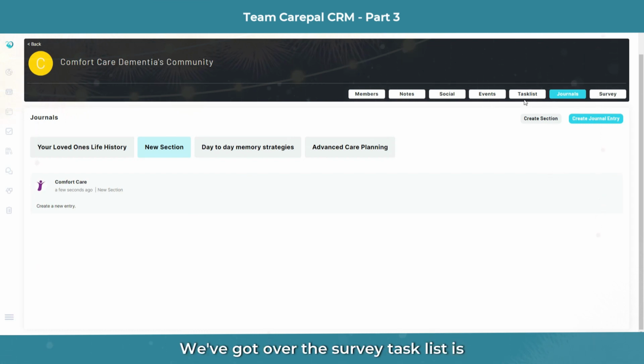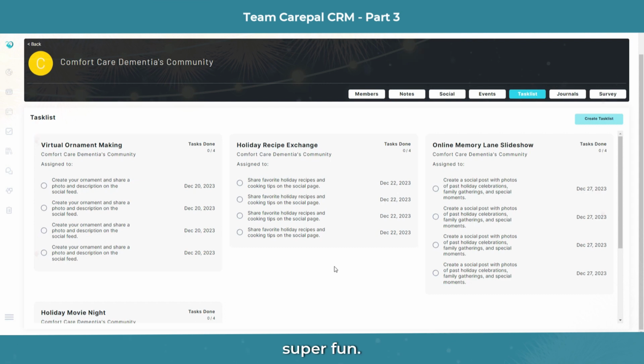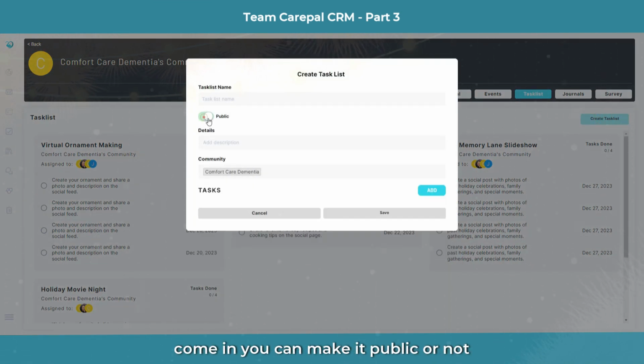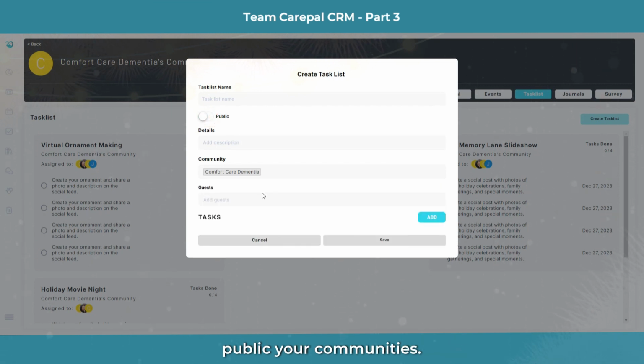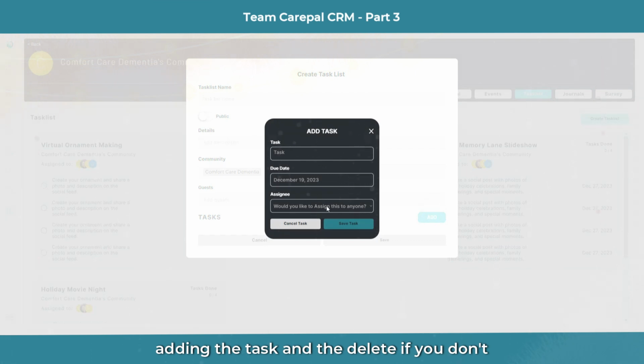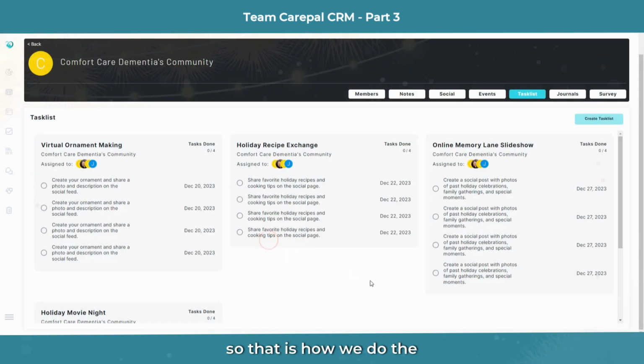We've gone over the survey. Task list is super fun. So when you create a task list, you can come in, you can make it public or not public. Your communities can add. And really, it's just adding the task and the due date. If you don't want to assign it to anyone, you don't have to. You can just say save task. If you do want to send it to someone, you can absolutely assign it if you have a particular person that you want to assign it to. So that is how we do the task list.